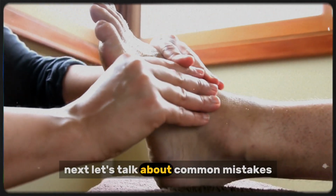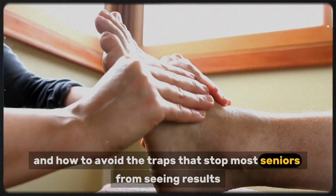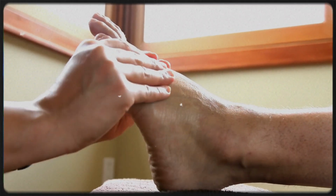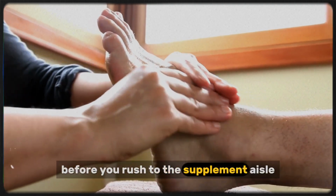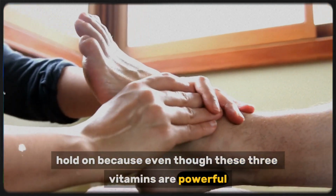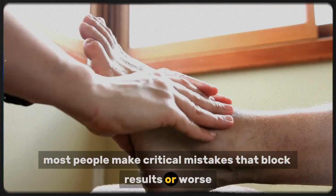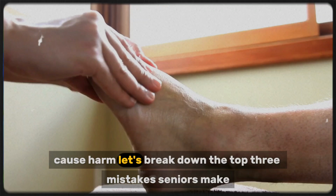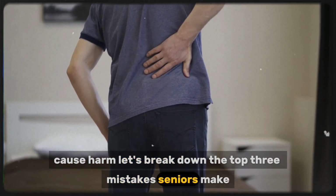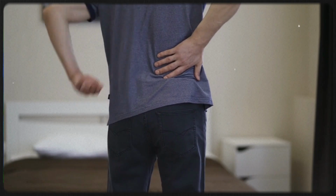Next, let's talk about common mistakes and how to avoid the traps that stop most seniors from seeing results. Before you rush to the supplement aisle, hold on, because even though these 3 vitamins are powerful, most people make critical mistakes that block results, or worse, cause harm. Let's break down the top 3 mistakes seniors make, so you can avoid them and actually see results.